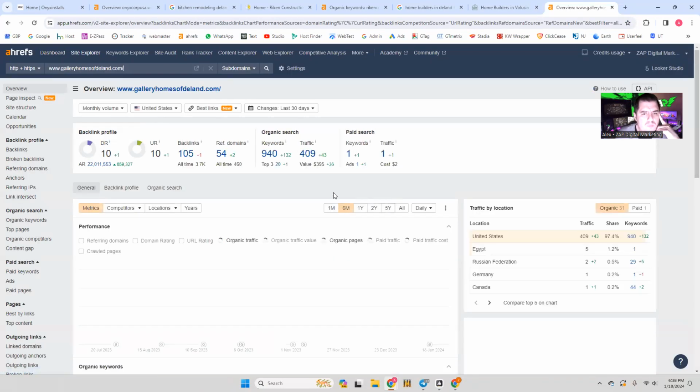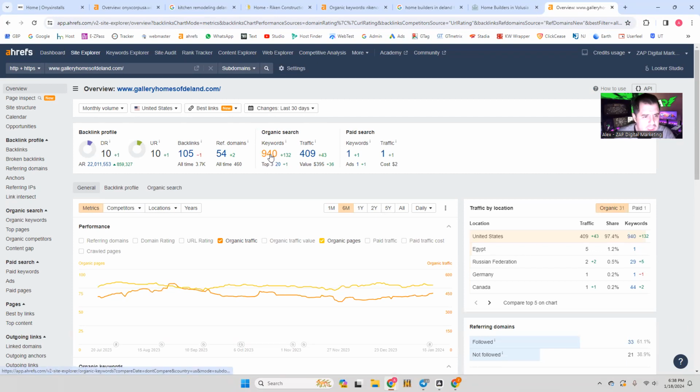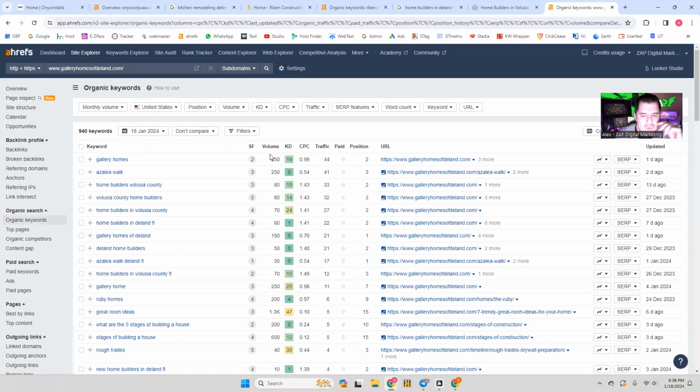Okay, so they're being found for 940 keywords. Let's see what they are ranking for. Okay, home builders, Volusia County. That's one of the counties you told me. So 80 searches a month, and because they're ranking number two, they get 33 visits every month just for this keyword. So if you ask me, those are 33 chances they get every single month to get a client that is searching for this. There's a variation here. Volusia County Home Builders, again, 80 searches a month. And because they're ranking number two, they're getting another 32.